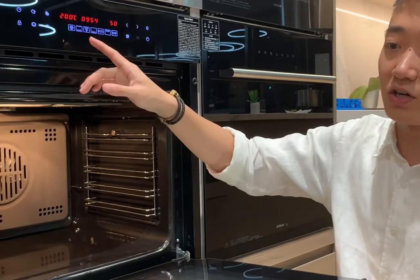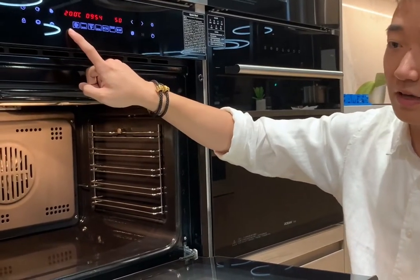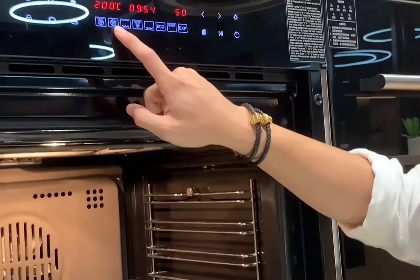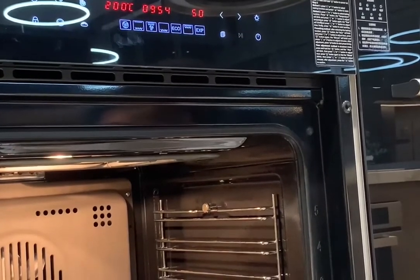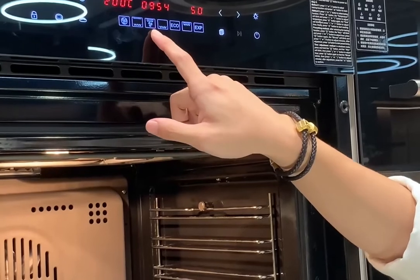There are 8 functions. The first one here is rapid heating, which may be good for veggies. The one here is wind baking. This function is good for cooking fries or sweet potatoes because you don't want the food to be very dry. This one here is normal baking, which is commonly used.